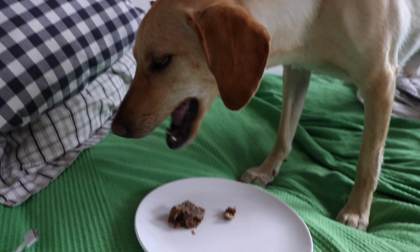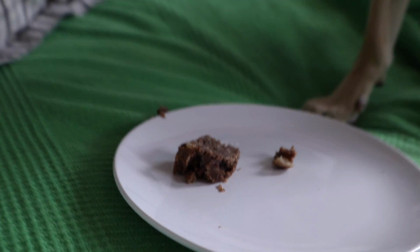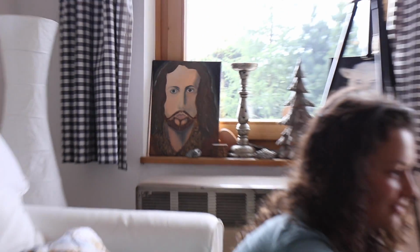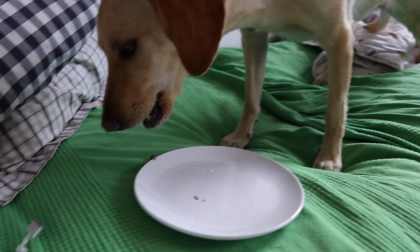Super yummy dog snack. But not only for your dog, also for you. And your girlfriend, and your family, and cheeses. Why is there cheeses, Scorpion Mind? I don't know. I don't know either.